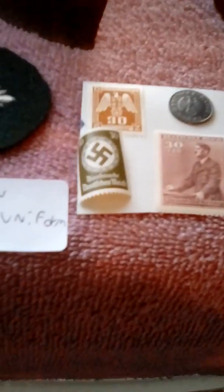Got some stamps. I got some more stamps over there I might show you. I got another one coming. It's got that guy and Mussolini on it. So this one is a more common type, that green one with that symbol on it, and it just says German Reich in German. And that stamp has one of those logos under the eagle. And it has a 30. I don't know what that means. It's a coin.